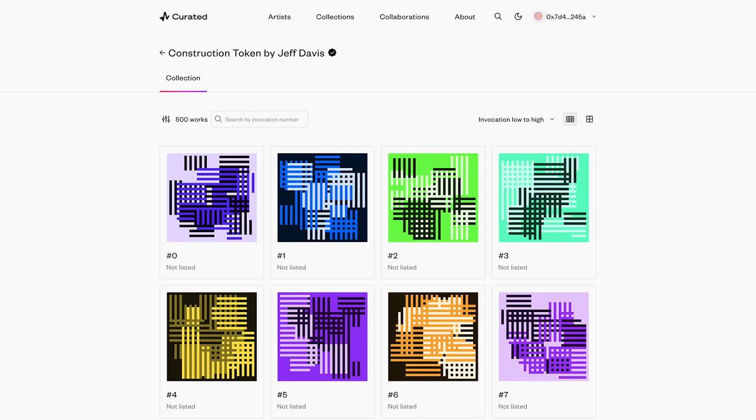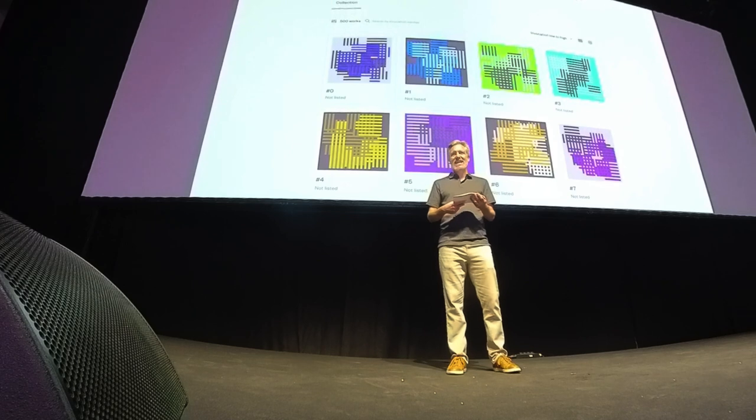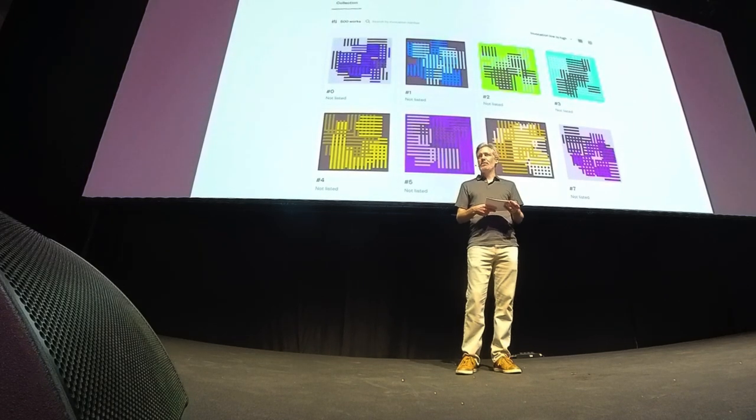I was intrigued by his description of the platform. I kind of envisioned it as a vending machine for generative art. So I started working on a project, and in November of 2020, we launched ArtBlocks with the first three projects, Eric's Chromie Squiggle, his brother Danny's Genesis, and then my project, Construction Tokens, which was a series of 500 unique outputs.